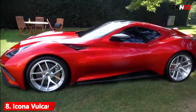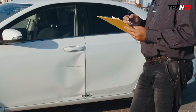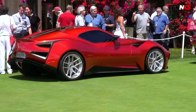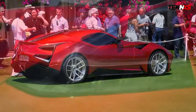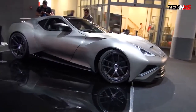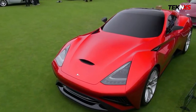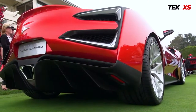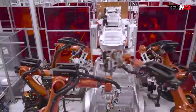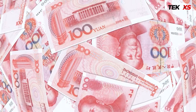Is the Icona Volcano a Ferrari F12 with an unattractive nose job? Yeah, you might claim that. Icona, headquartered in Shanghai, first opened its doors in 2010 and debuted the Icona Volcano concept in 2013. One might contend that the Volcano isn't totally Chinese because it was built by Italians and other hired guns from the mainstream car industry. On the other hand, it was built with Chinese funds.